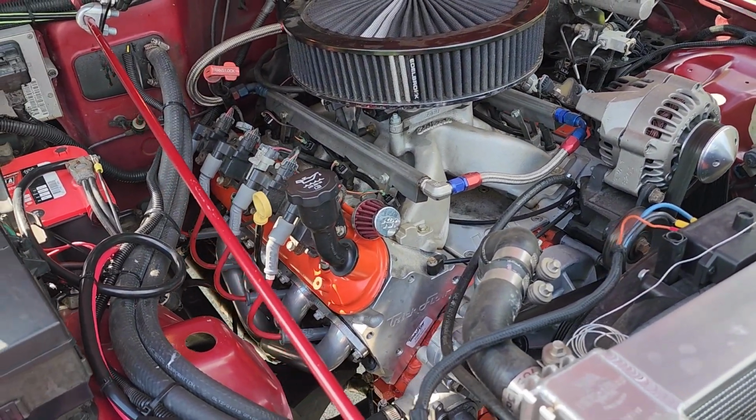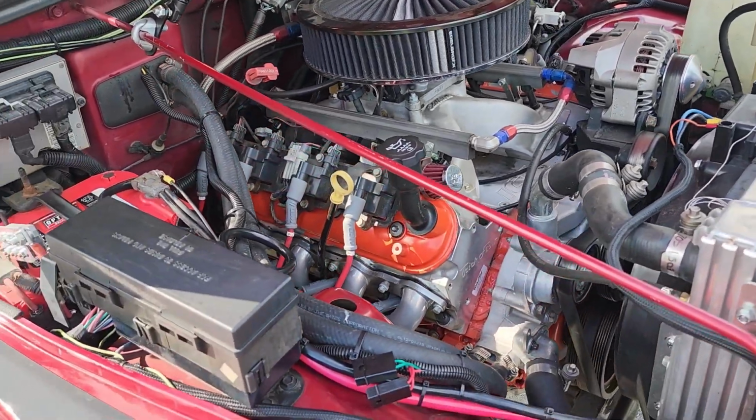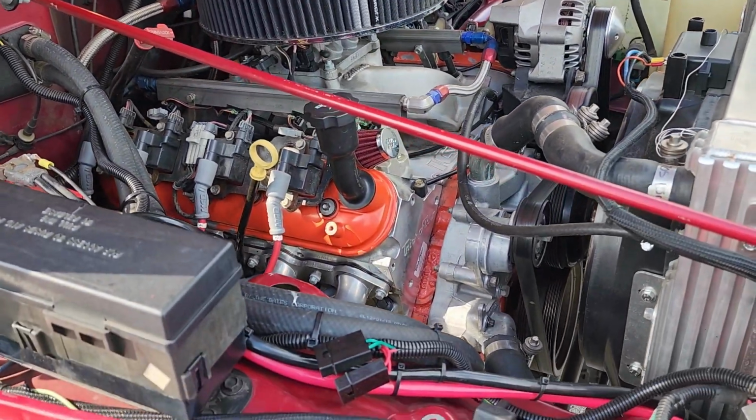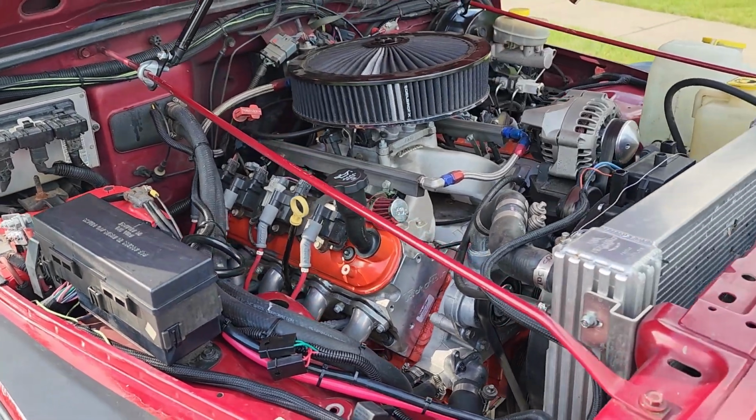But yeah, I found this one, traded it for my Corvette. I don't know if you've seen my black Corvette. It was a 2001, I think, black Corvette with the LS1 in it. And this guy came to me and said, hey, I'm interested in trading.